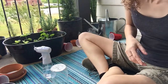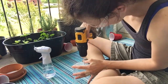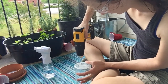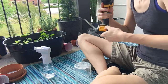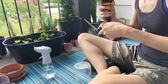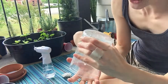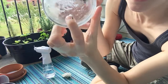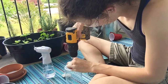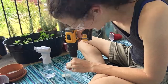Backup battery for when I'm ready, and I've started to get a hole on this one. So I'm super excited about that. Oh yeah, fresh battery makes all the difference.